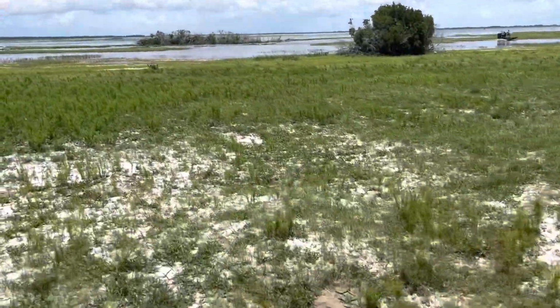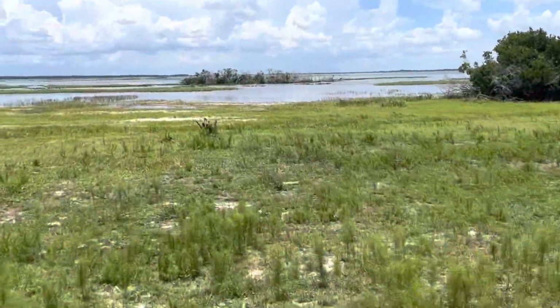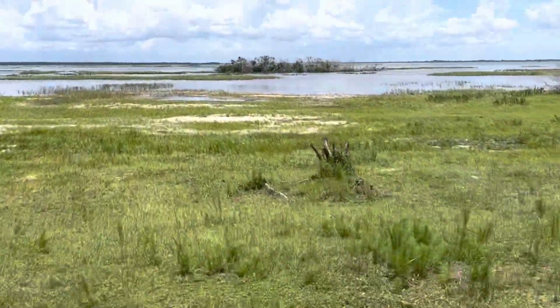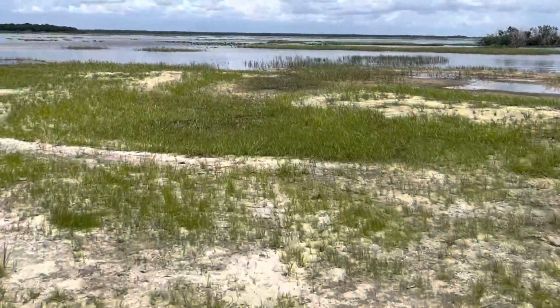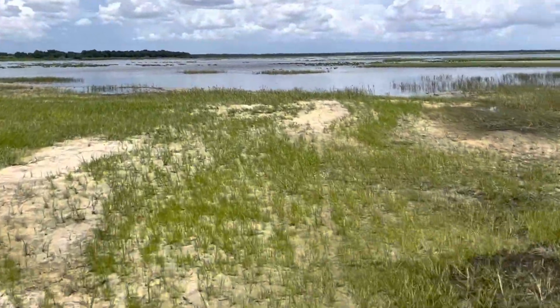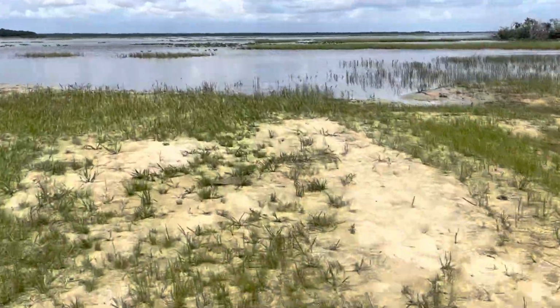We done looked at the radar and looks like them rainstorms are going to be moving on in, so we're going to head our way back down to Coleman's Landing. I want y'all to look at that slick bottom. Ain't having no issues at all. All that green grass, y'all know how sticky that stuff can get sometimes.